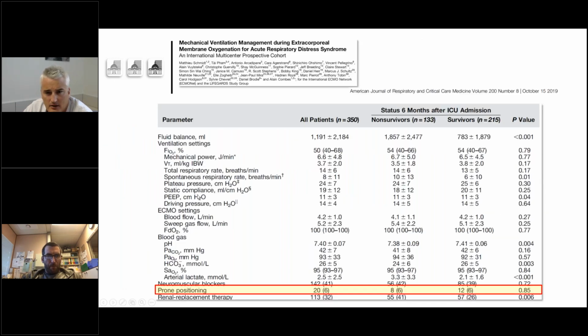So at that time, when we go back a few years ago, when I did this large cohort study with more than 350 ECMO patients worldwide, recruited in large ECMO volume centers, you see that proning an ECMO patient was quite rare, meaning that it was not very frequent to prone a patient on ECMO. And at that time, even if it was only a few years ago, you see that only 6% of that large cohort were proned on ECMO.